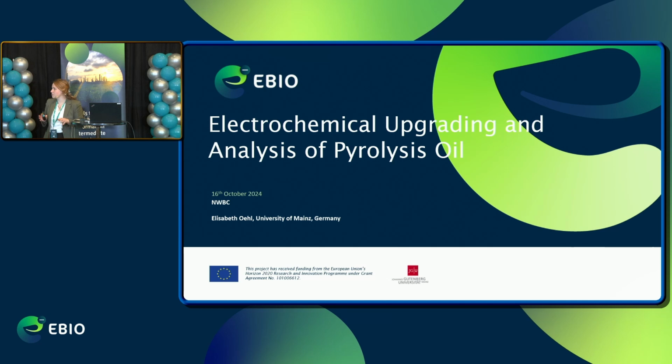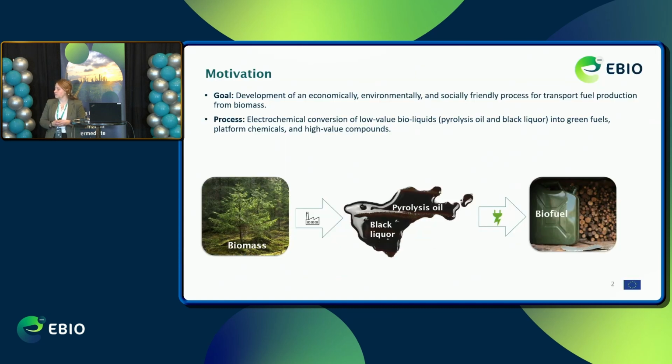As mentioned before, I'm going to walk you through some results on the electrochemical upgrading of the pyrolysis oil, as well as some analysis that we did with the pyrolysis oil. So the shared goal that we all have and that we also share in EBIO is the development of an economical, environmental, and socially friendly process to produce transport fuels from biomass. And we do this by electrochemically upgrading low-value bioliquids like the pyrolysis oil and the black liquor.